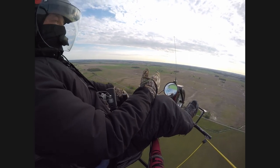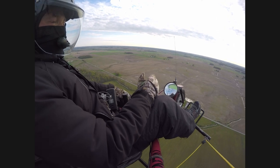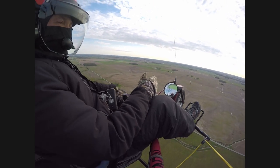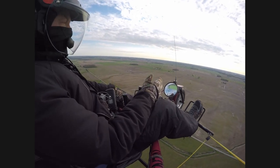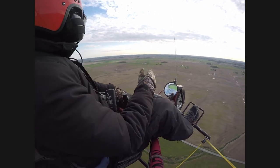So the next step is to do all the flight planning around that: figuring out the distance, your course, how long it's going to take, how much fuel you're going to burn, and your navigation, your route, so you can do checkpoints to see where you're at.